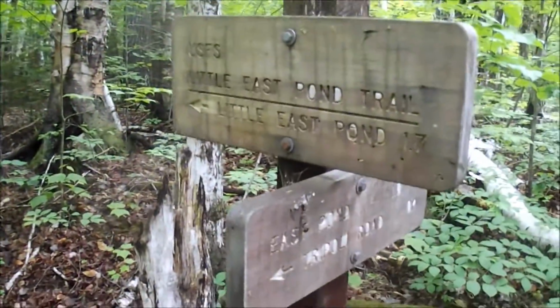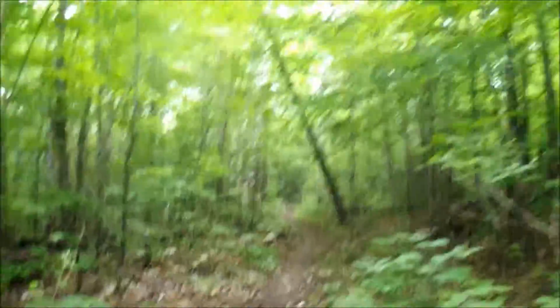Onward to the Little East Pond Trail. We reached a junction with the Little East Pond Trail. East Pond Trail continues that way a mile to East Pond. We're going to follow this 1.7 miles to Little East Pond.